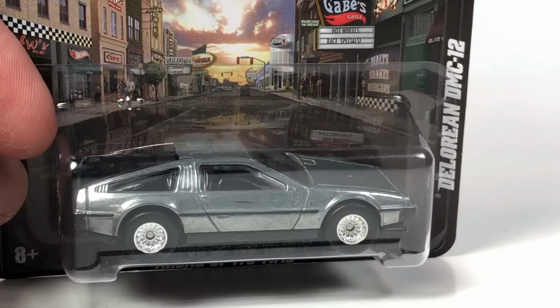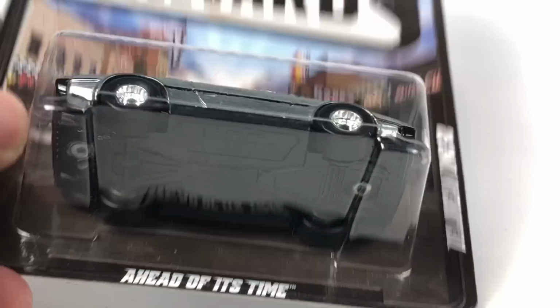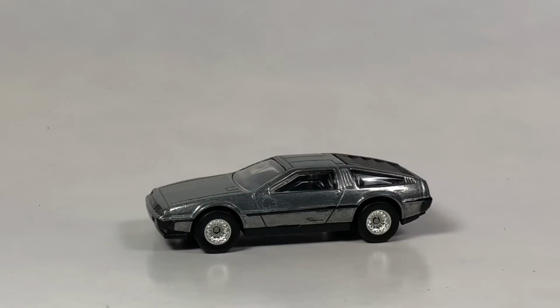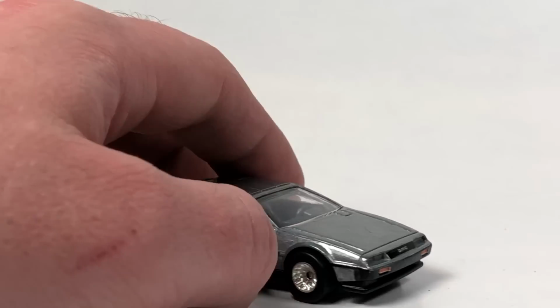The DeLorean DMC 12 from the Hot Wheels Boulevard series. I was not collecting when the Boulevard series came out. So any Boulevard car casting that I collect is kind of tough to get at the moment, because these cars go for, I think, a decent amount of money. I didn't look this one up on eBay or anything, but usually they do go for a bit. So happy to get this one.